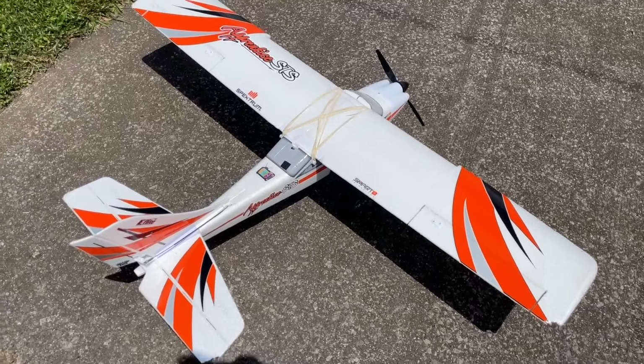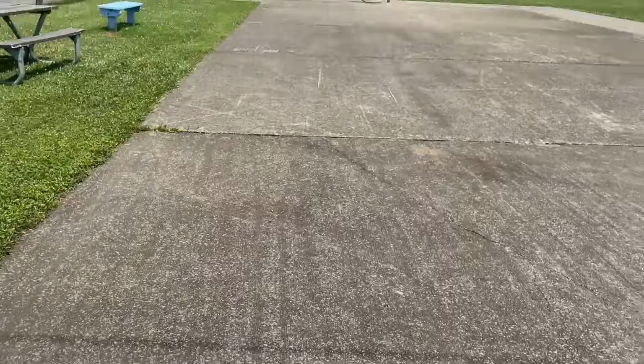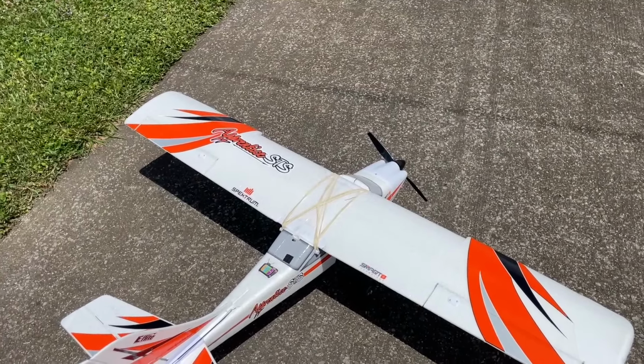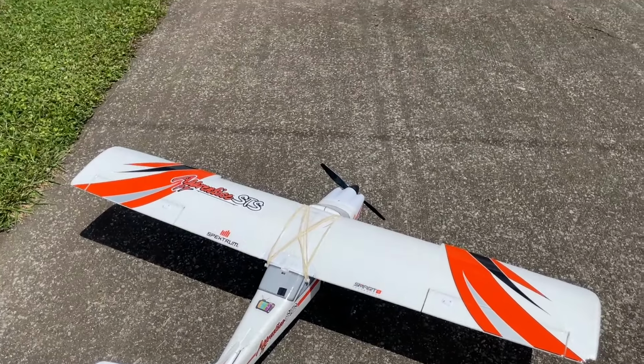All right, the plane's going through its little pre-flight test, making sure all the flaps and tail and ailerons and everything are working. I think we're ready to roll. We've got the GoPro mounted up underneath of it. It's an upside down picture right now, but I'll fix that in editing. Let's see what kind of cool shots we can get.